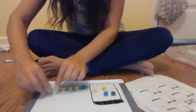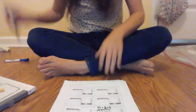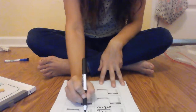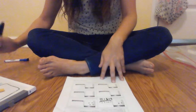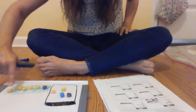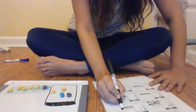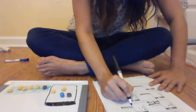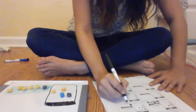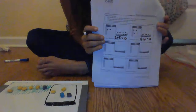And just like last time, once I have my pieces in my jar and my pieces in my grass, I can go ahead and start recording. So I know that I had 1, 2, 3, 4 pieces in the jar, and then in the grass, I can count and see that I have 1, 2, 3, 4, 5, 6 pieces. So I'll draw 1, 2, 3, 4, 5, 6 dots. Then my number sentence says 4 pieces of cereal in the jar plus 6 pieces of cereal in the grass equals that special number 10 that we've been working on. So we are finding those ways to 10.